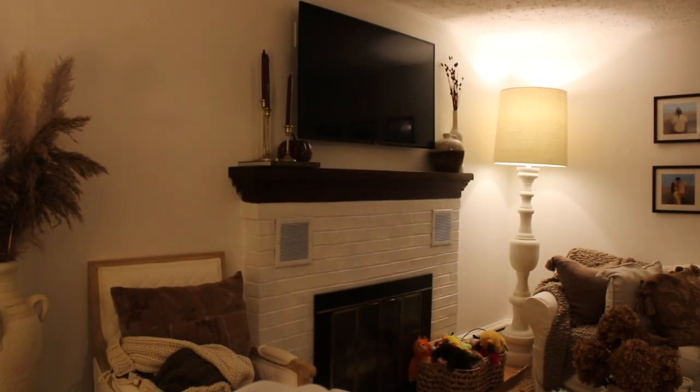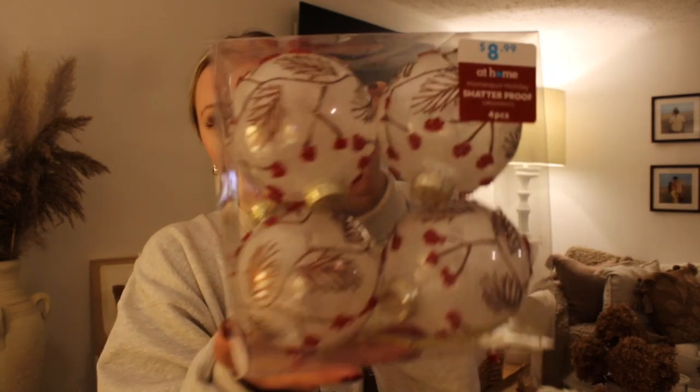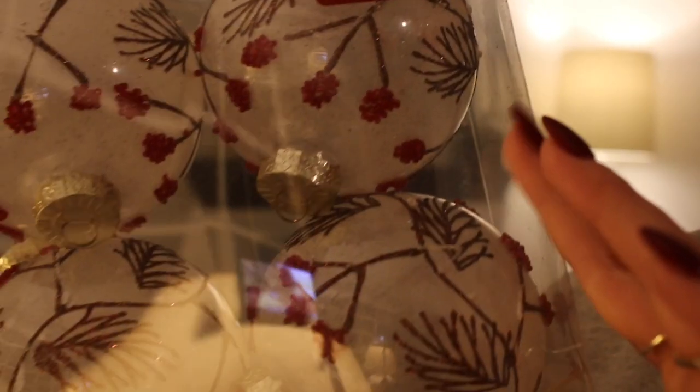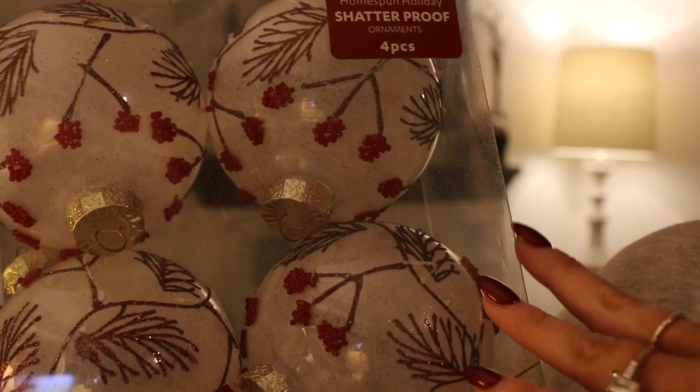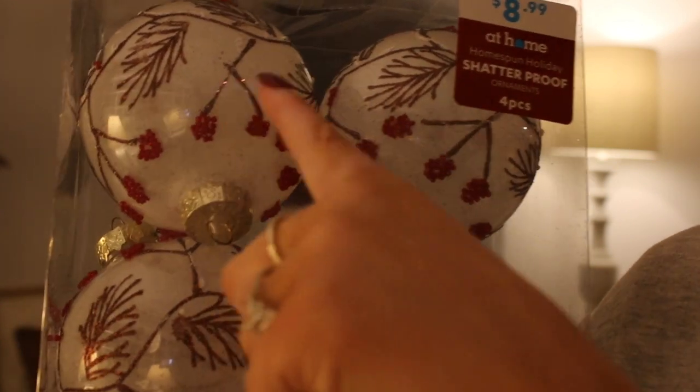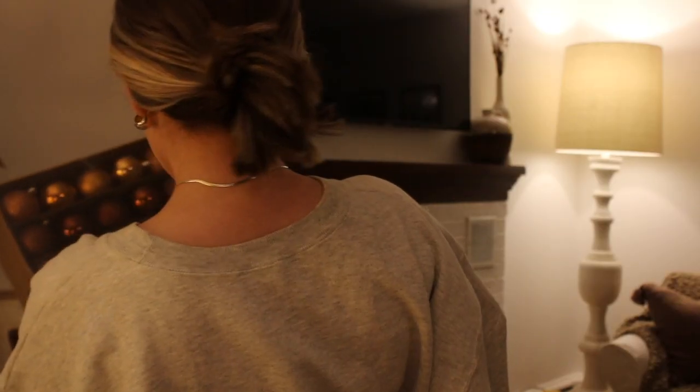My mom ended up going to At Home. And she got a bunch of ornaments, but then my dad didn't end up liking them. So she was like, if you want any of them before I bring them back, let me know. So I thought these were really cute. They are little pine cone-ish things with little berries on them. And I thought it might be cute to add a little pop of red in with this because we have the brown and these are sparkly. So actually I think they might match those other ornaments quite well.